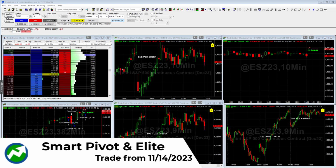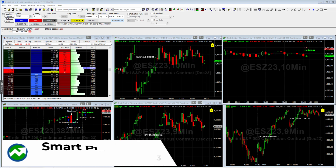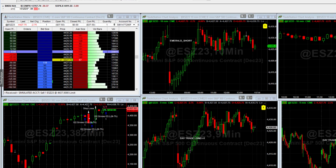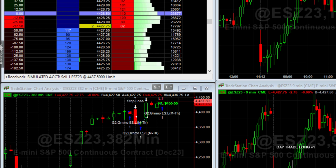I wanted to quickly highlight a trade that we're in. This is the momentum S&P algorithm. It's traded in the momentum algo as well as the smart pivot, as well as the pro and a few others. But this strategy bought at the close yesterday, and you can see it right here where we got in at about 44.28, and right now it's down about $50.